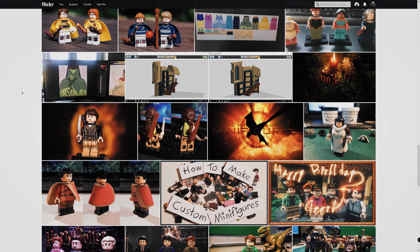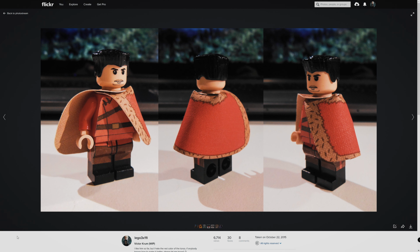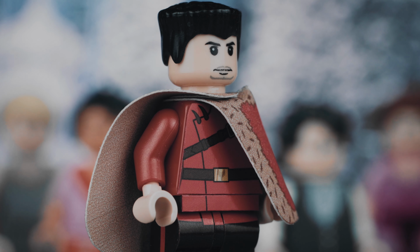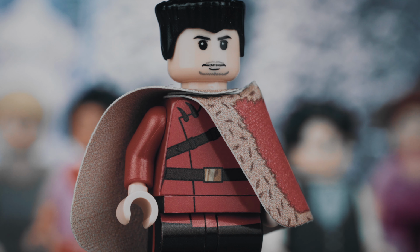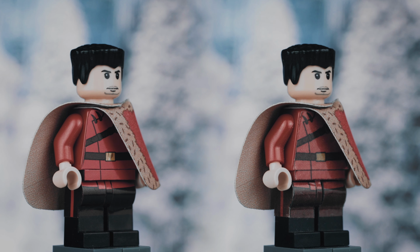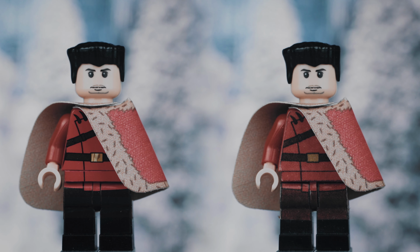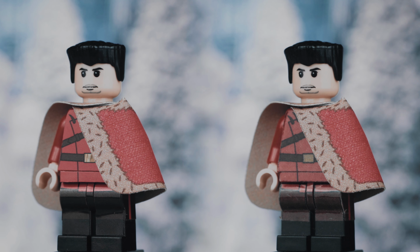I finished him and posted the first pictures on Flickr back in October of 2015, and the printing hasn't really changed ever since. I have made a few tweaks here and there, like the drum strength sigil on the belt. That is a new addition, but other than that, it hasn't really changed at all. I of course reprinted it with my new printer, and when you compare them, you can really see the difference that the new printer makes. It just is so much better.